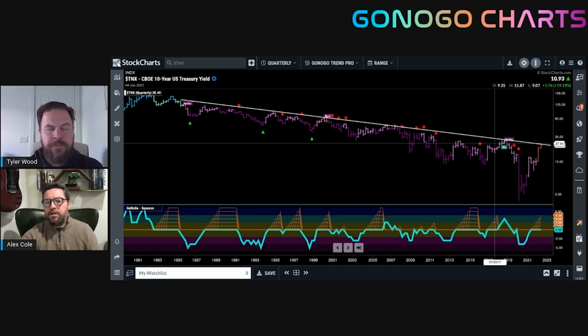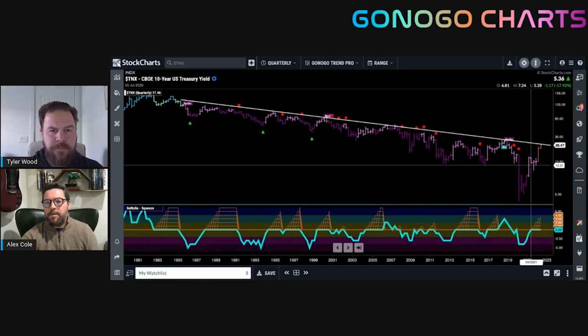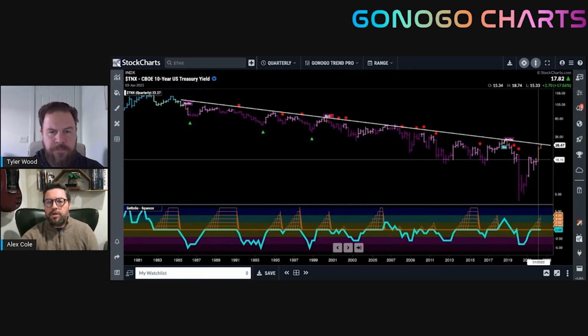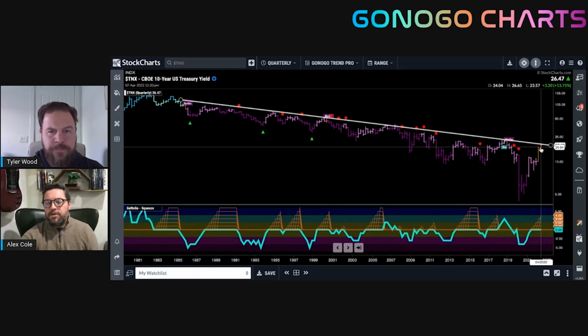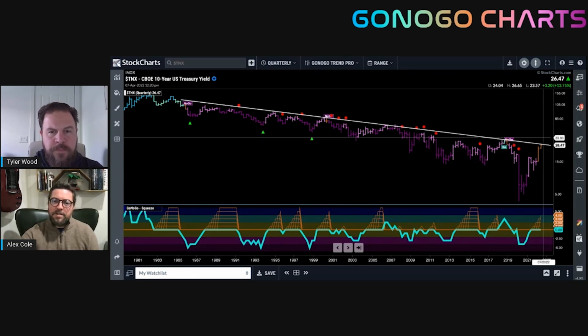This is, until proven otherwise, this should act as resistance. We are seeing amber go fish bars though, having come out of the pink bars on this quarterly chart, and the oscillator is at zero again. So very interesting to see whether this provides resistance, and we see this roll back over and everything is okay in terms of the markets moving higher, or if we do break above this. This would be historic. This would be really significant, to break above this downward sloping trend line.